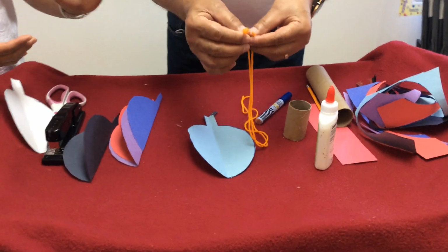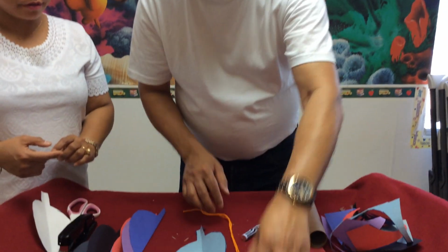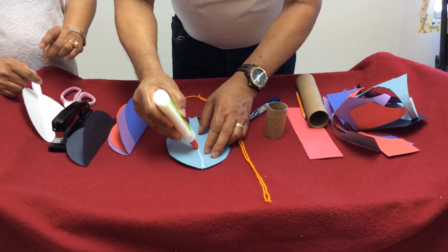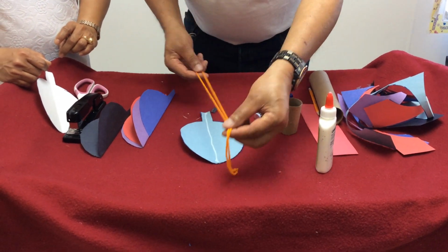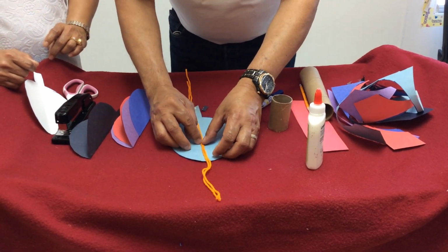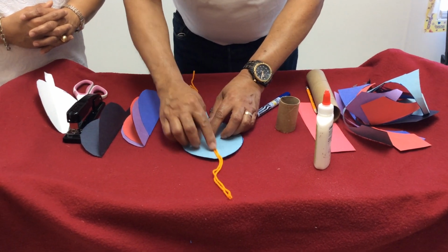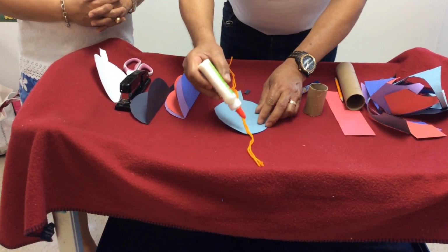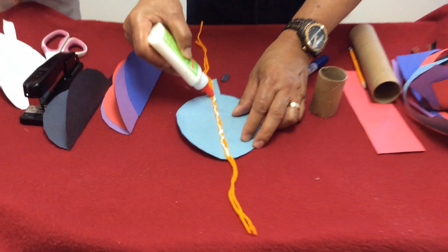But first, he has to put the string. Okay? 2 strings. Can you show it to them, Teacher Tony? 2 strings. Okay. Glue first. Choose what color you want to use in that, and then he will paste the string. There. Okay, next. If you see, he adds more glue on top of the string.